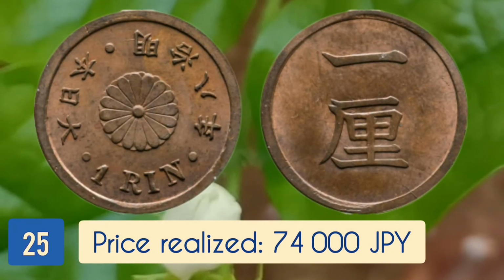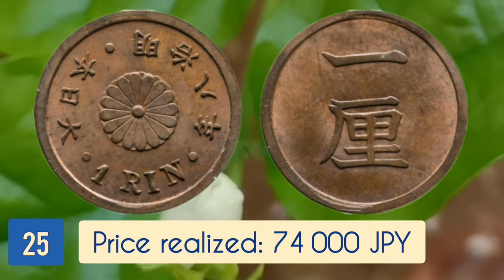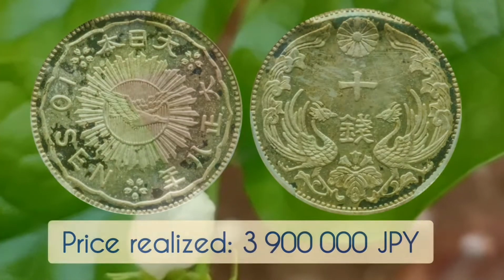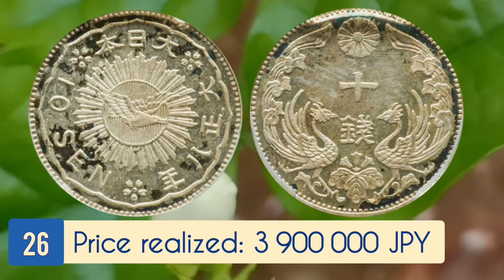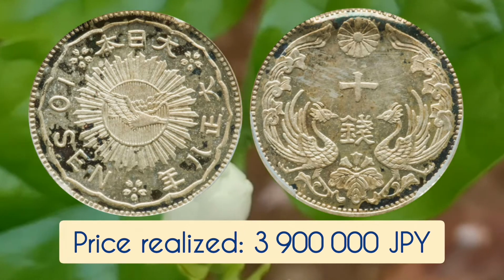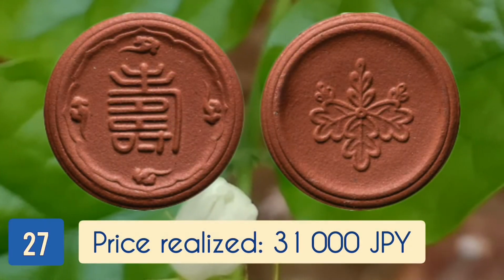Well, next Japan coin is made of bronze or copper and it is 1 ring. There is a flower on the obverse side. This is 10 sen and there are two peacocks on the reverse side. It is sold for 3,900,000 Japanese yen.